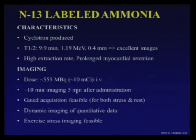And since the half-life is 10 minutes, you could do an exercise stress test as well as a pharmacologic one. It's a little tricky, but we have done several ammonia studies with treadmill exercise. With rubidium, it's just not possible. You have to do pharmacologic stress tests.